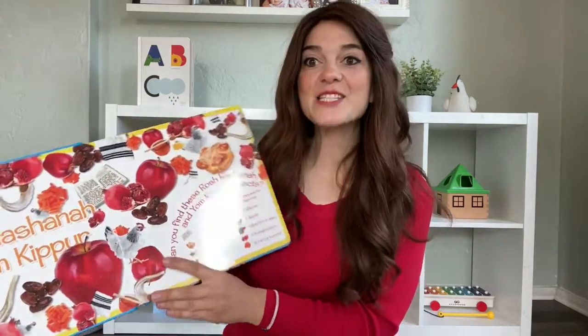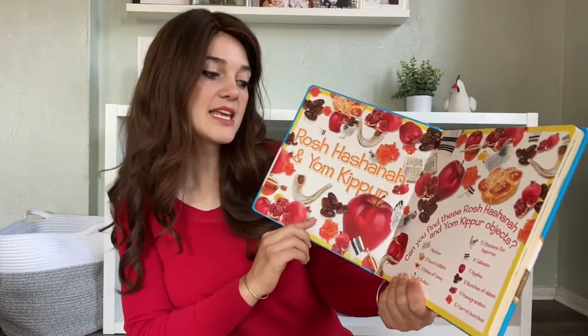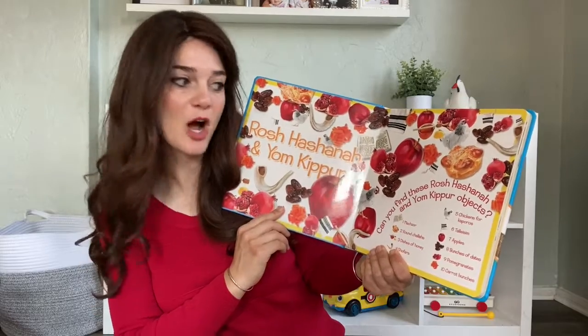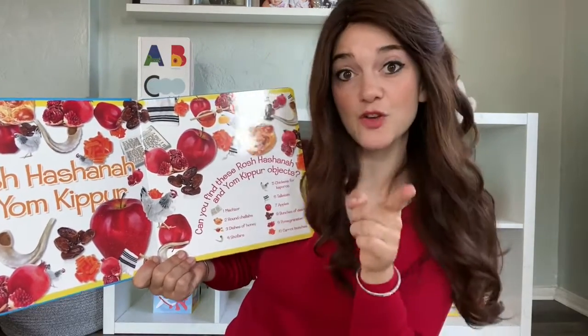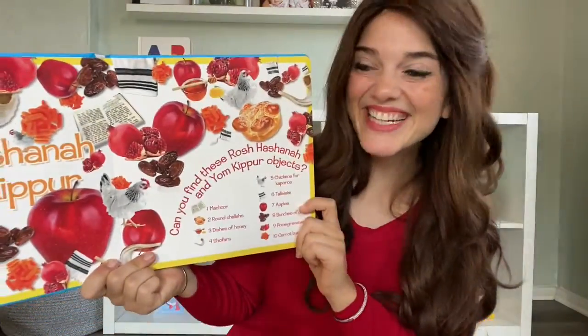Wow, this is so fun. This page is all about Rosh Hashana. It says, can you find those Rosh Hashana and Yom Kippur objects? So, let's see. One machzor. Can you find the one machzor? Very good, you found it.